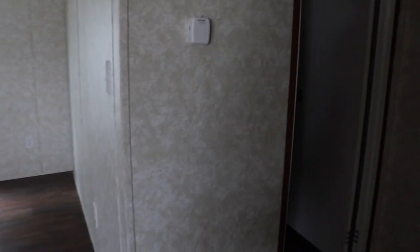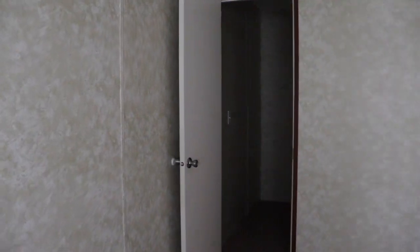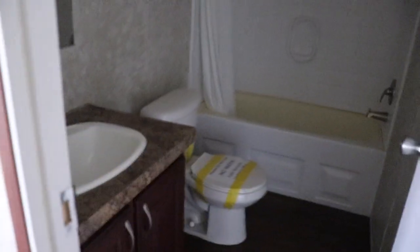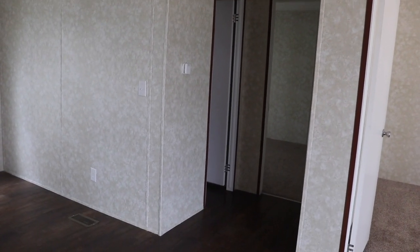And then around this corner, you have a little hallway. Here's guest bedroom number two. Walk in so you can see another angle from the room. There's guest bedroom number two. You got another walk-in closet over here. And then you've got your guest bathroom. Really nice. So, standing in the living room, you've got a guest bedroom here, and you've got a guest bedroom and a bathroom down that hall.